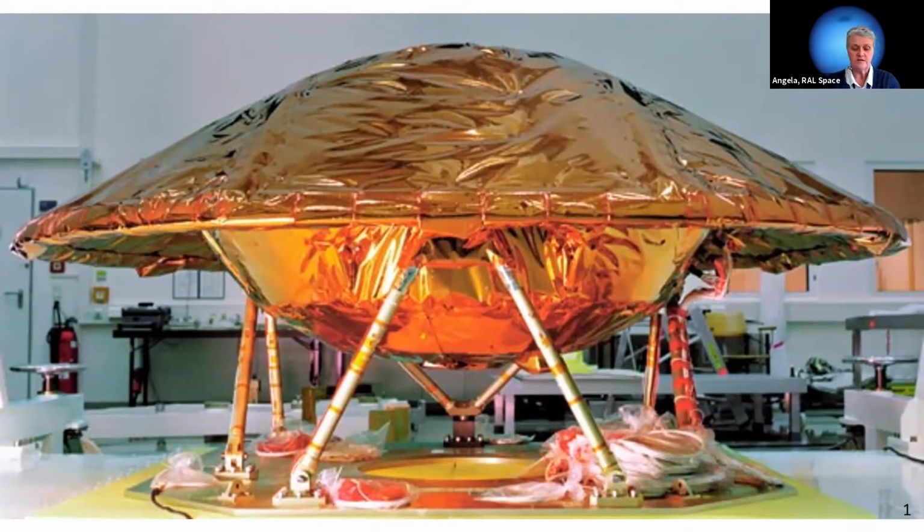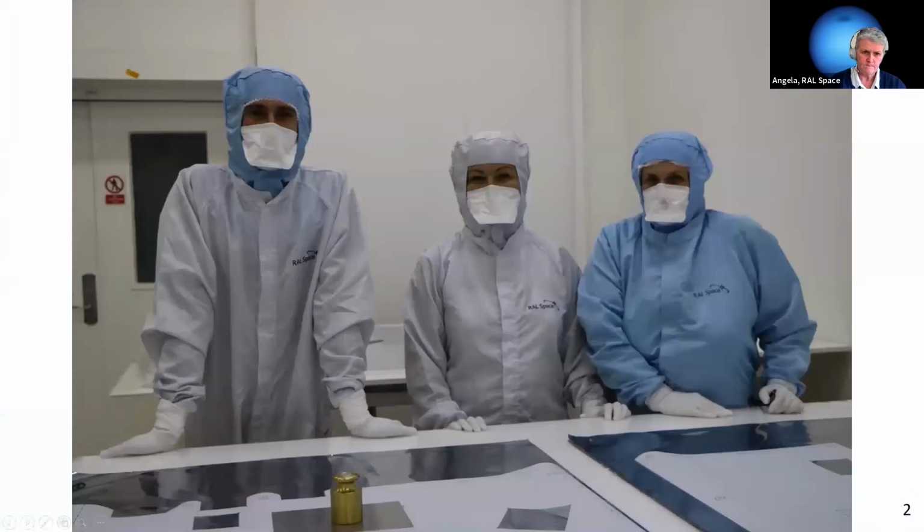So time ticked on and I stopped doing that and started making crafts and had a couple of children and did that for about 10 years. But I was looking for something a little bit more adventurous, let's say. So I saw an advert for an MLI technician at RAL Space. So I was intrigued because why would a space company need MLI blankets? So I used Google and Wikipedia to find out what it was all about. And it sounded like something I would enjoy and it sounded exciting. So I applied and I got the job. That was 4 years ago.